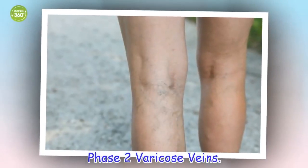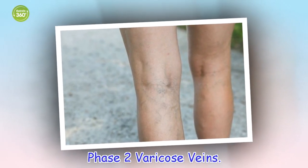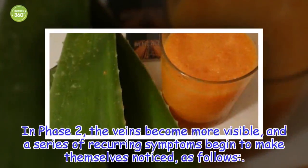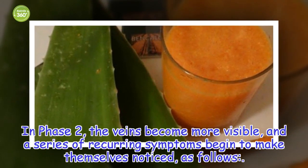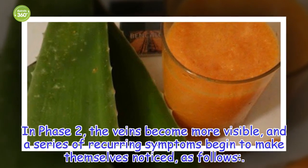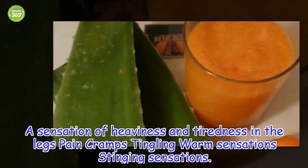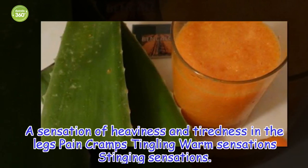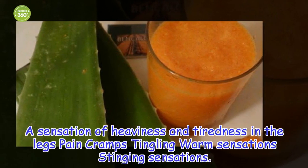Phase 2: Varicose veins. In Phase 2, the veins become more visible, and a series of recurring symptoms begin to make themselves noticed, as follows. A sensation of heaviness and tiredness in the legs, pain, cramps, tingling, warm sensations, stinging sensations.